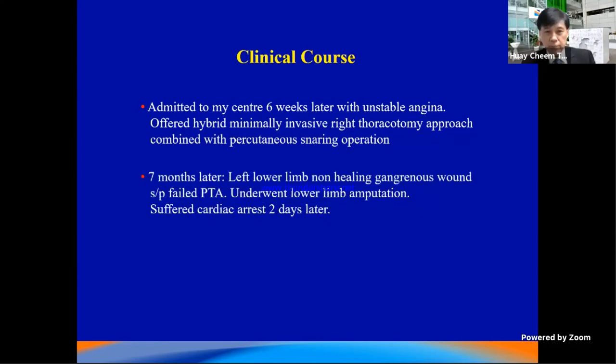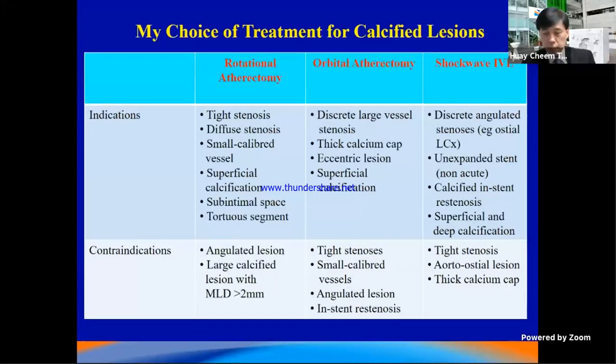And 7 months later, he came in again with a left lower limb non-healing gangrenous wound. We took him to the lab to do a PTA, but that was unsuccessful too. He went for a lower limb amputation, and he had a cardiac arrest 2 days later and passed on. So this is a terrible situation, telling me that when you have an in-stent stenosis, I think orbital atherectomy is a real contraindication here because you just don't know how much endothelialization has taken place.